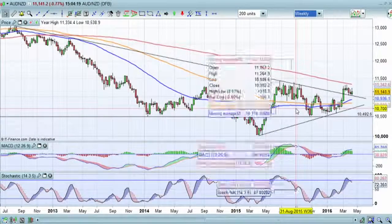So the one I wanted to talk about this week is the Australian dollar against the New Zealand dollar, and the Aussie has been doing particularly well recently because of the fact that China's starting to look a little bit better. The Aussie economy itself is doing a lot better, and we've seen this sort of breakout. If I take it out to the weekly time frame, this is going to give you a good idea of what we're looking at here.